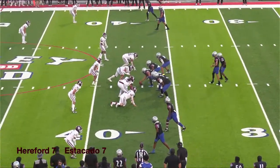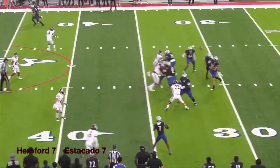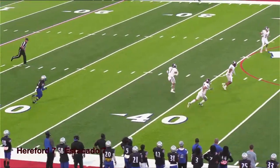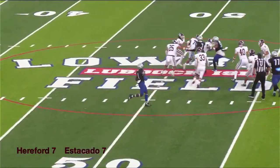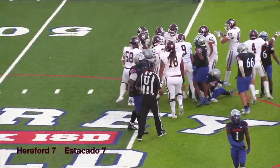First and 25, ball at the 37 of the Matadors. Out of the gun, Martinez is going to throw. He's going to throw the home run ball. Pass is intercepted by Noah. Back to the 40. Noah running to the 45. Noah to the midfield. He is hit there, but bounces off the tackler to the 45 of the Matadors. Great pick, and the Whitefaces are in business.